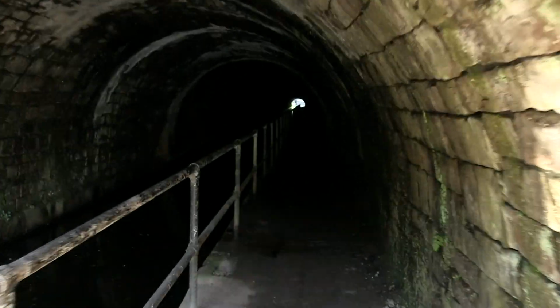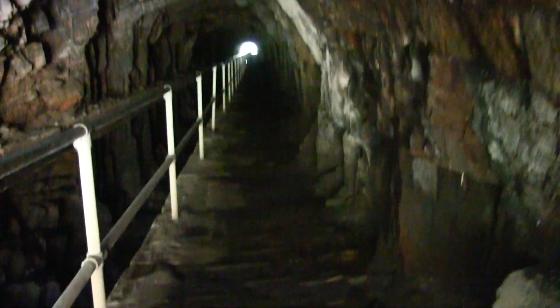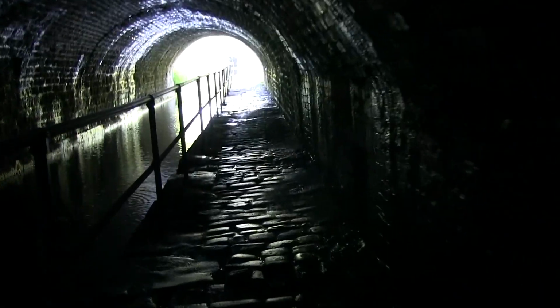There's no lights. So, this is a bit dicey. Crikey. I can see it better on the camcorder than I can with where I'm actually walking. Yeah, I don't like where I can't put my feet. Of course, if this handrail weren't here, I wouldn't dare walk through here. Right, we're steadily making our way through this tunnel. I'm really surprised at this. I thought we wouldn't be able to get through here at all. It did help taking my sunglasses off, I must admit.